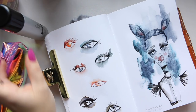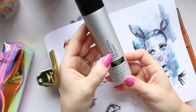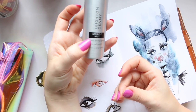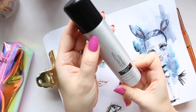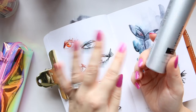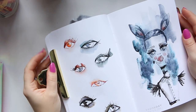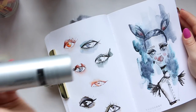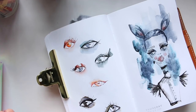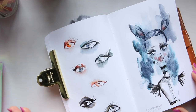So first of all, what's this? Oh yeah, if you're interested, I use this LEIGHTON DENNY Miracle Mist. It basically helps you to speed up the drying process for the nails. So my nails were looking horrific for almost 2 weeks. And every time I paint my nails, just before I start filming, I try to mist them with this spray, which helps me to dry my nails faster, which is a bonus when you're making videos.